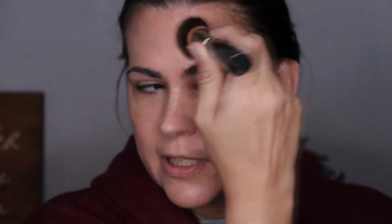Alright. And I'm just going to tap it. I'm not going to swipe. What I am seeing is it does not leave brush strokes, which is a good thing. And it does leave that dewy finish.